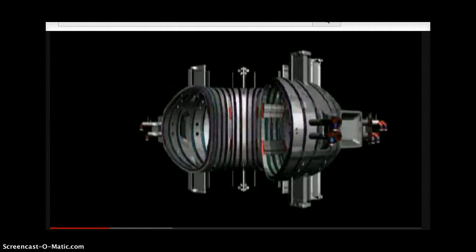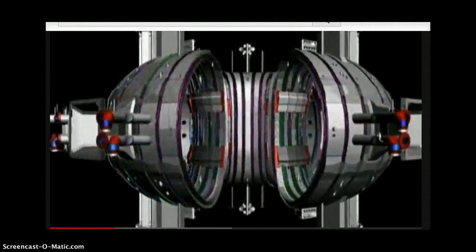The interior of a tokamak is shaped like a donut. Here, temperatures exceeding 150 million degrees Celsius force atoms of deuterium and tritium to fuse together, forming a hot plasma. The plasma must be kept in motion in the center of the chamber and away from the walls of the vessel. This is the job of the superconducting coils that surround the tokamak.